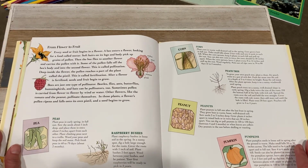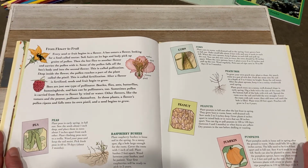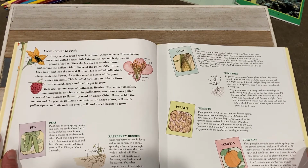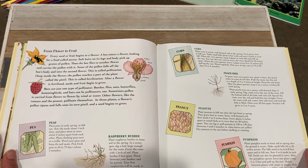From flower to fruit. Every seed or fruit begins in a flower. A bee enters a flower looking for a food called nectar. Soft hairs on its legs and body pick up grains of pollen. When the bee flies to another flower and carries the pollen with it, some of the pollen falls off of the bee's body and into the second flower.